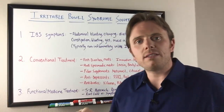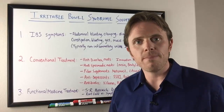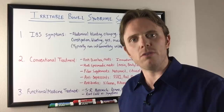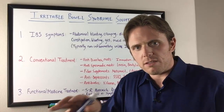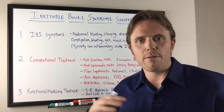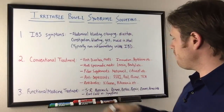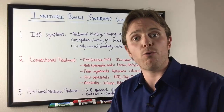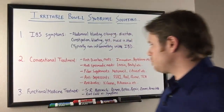We will use a lot of times antimicrobial medicines like oil of oregano, berberine, artemisia, allicin, silver. We'll even use some other things like clove and wild indigo and Java persei, etc. And we will add these herbs and we'll knock out whatever infections are there. And different herbs are better for other infections, so to speak.